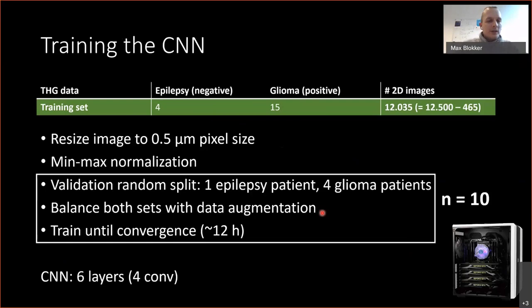We balance both the validation and training sets with data augmentation because we have fewer epilepsy samples than glioma. Then we train each individual model until it's converged, until the validation performance no longer gets any better. This takes about 12 hours on the 4 GPU machine that we use. The convolutional neural network that we use is quite a standard one for basic classification tasks.